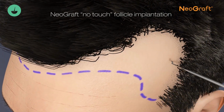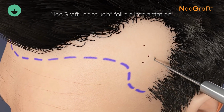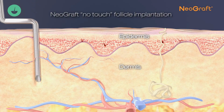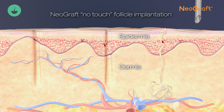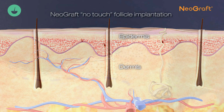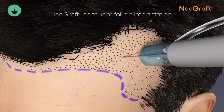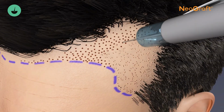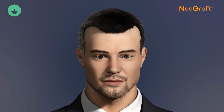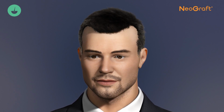Once the desired quantity of follicles is collected, the NeoGraft no-touch follicle implantation method is implemented. This process involves careful placement of the follicles into the scalp area using a safe and simple delivery technique. Implantation continues until all of the harvested follicles have been transplanted. The newly transplanted follicles will rest and then regrow perfectly natural hair in the newly grafted areas.